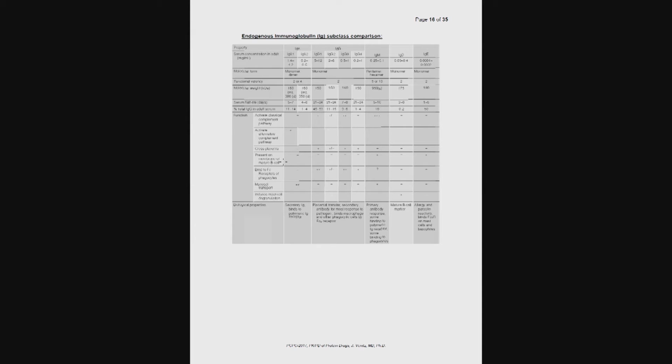This is to give you some idea how they compare across the various classes. So I'm only going to focus in on IgG, because as far as I'm aware, those are the only ones that are therapeutically available. But I want you to realize that endogenously we have IgA, those are typically on epithelial surfaces. IgM, those are the macroglobulins. IgD and IgE, those are related to histamine release on mast cells. But the monoclonal antibodies are typically from the IgG class.